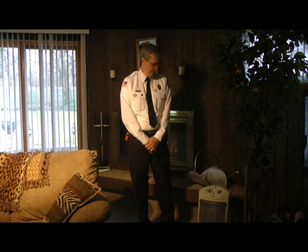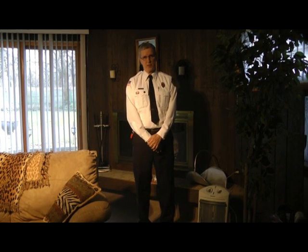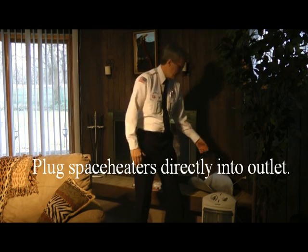When you're using a space heater, never plug it into an extension cord. You can overheat the extension cord and it can melt the wiring and actually start a fire. Plug it directly into a wall outlet.